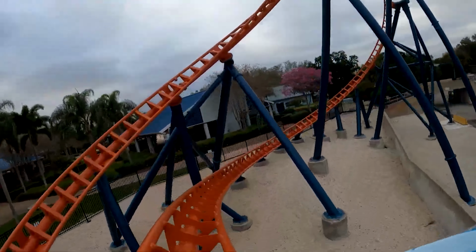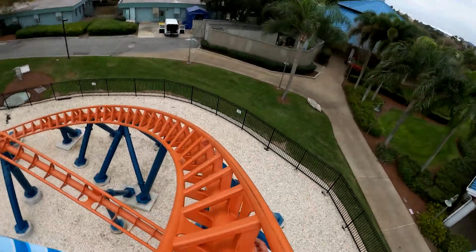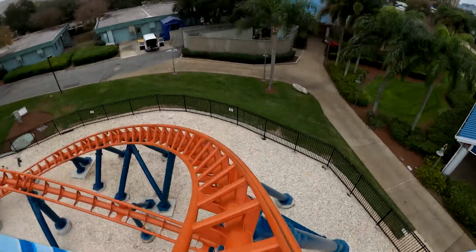After this, you enter a sidewinder element, and honestly, this was probably the most forceful element on the ride. The turn up into this element is really intense, and the twisted hill that follows is really, really fun.